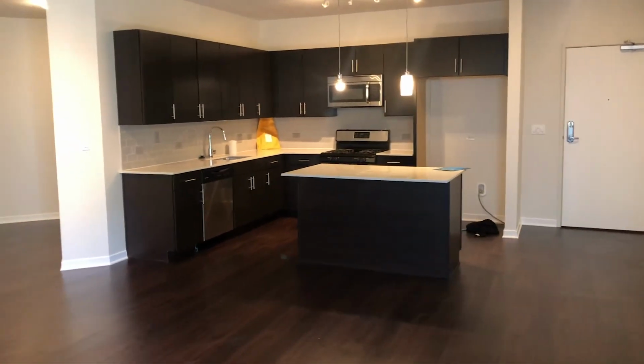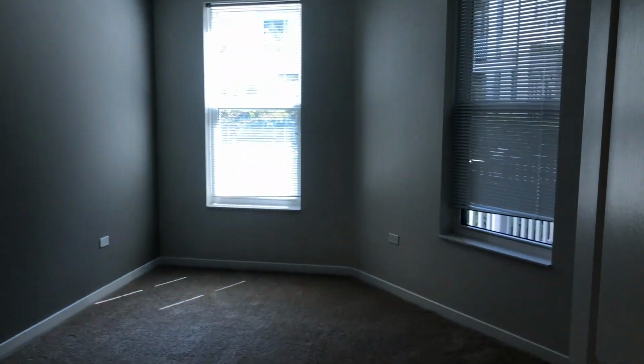Just look at that, guys. That is really gorgeous, and I would not mind having that as my background. Then we'll go into the bedroom. Honestly, this bedroom was pretty small. I did like the 2 windows, but in all honesty, I really haven't seen a large bedroom at any units in the Chicago area. But then, guys, the closet.